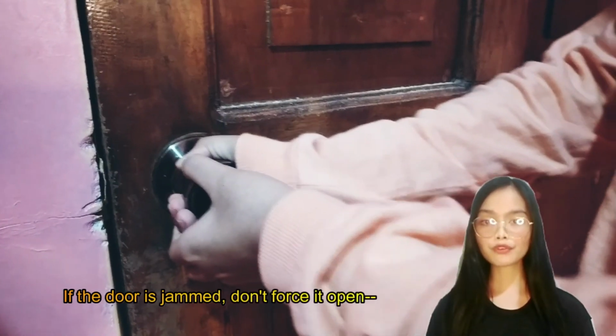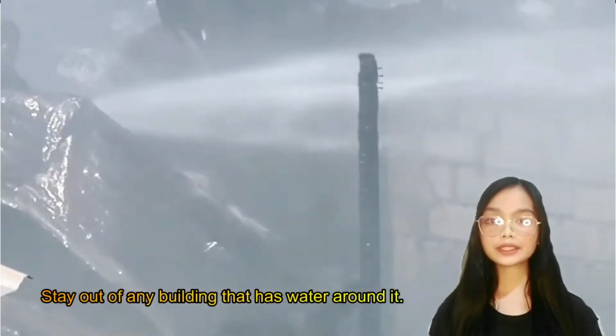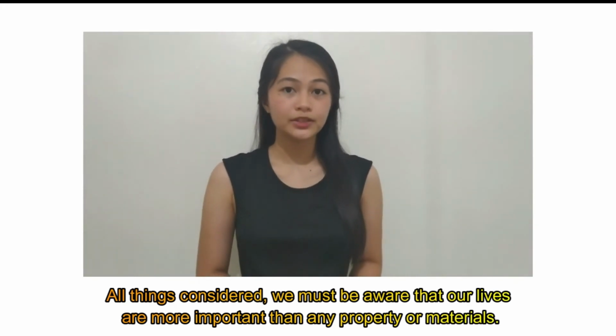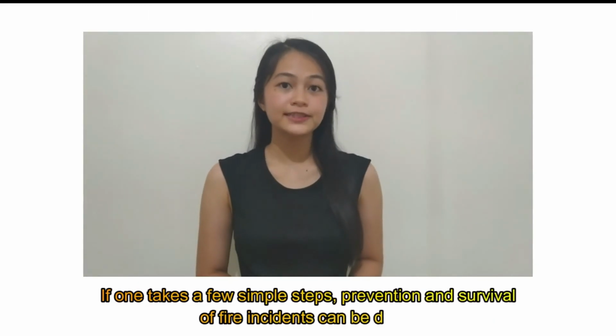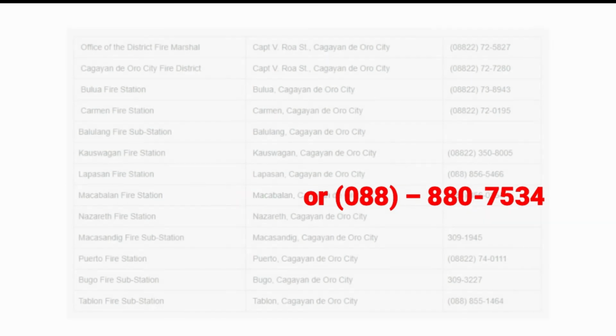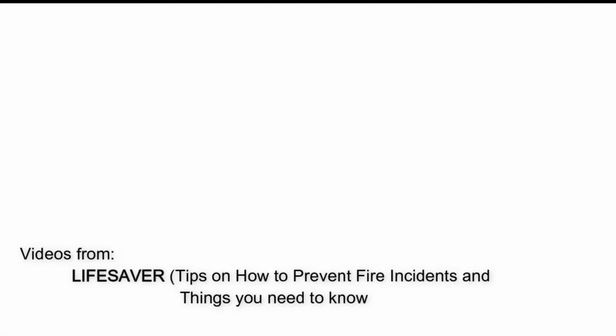If the door is jammed, don't force it to open. It may be providing support to the rest of your home. Stay out of any building that has water around it. All things considered, we must be aware that our lives are more important than any property or materials. If one takes a few simple steps, prevention and survival of fire incidents can be done. Always remember to stay alert.